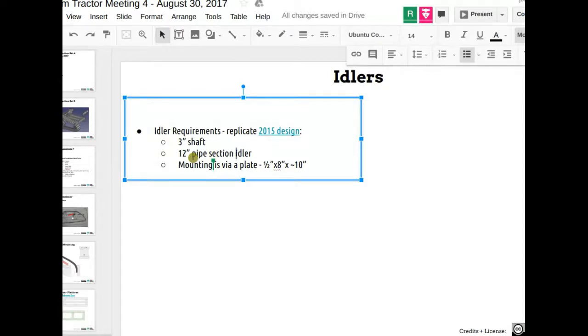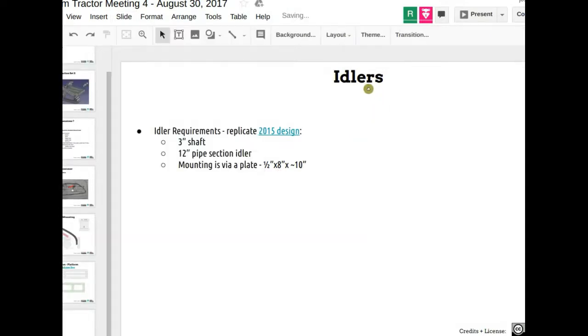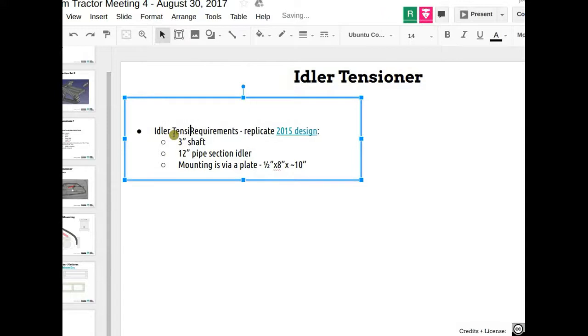What else here? That's it. Next. I don't know what else to say about it. Duplicate slide. So let's go to the idler tensioner. Here we're evolving the 2015 design. So do the Ahmed design.